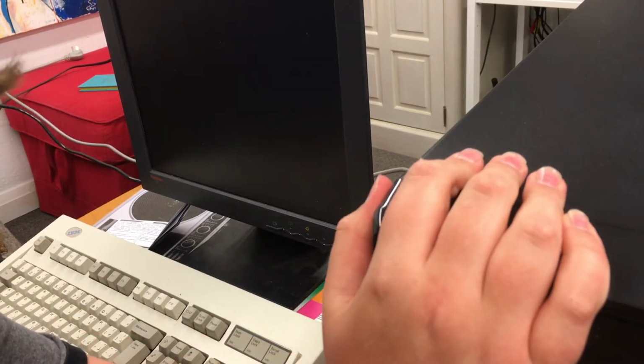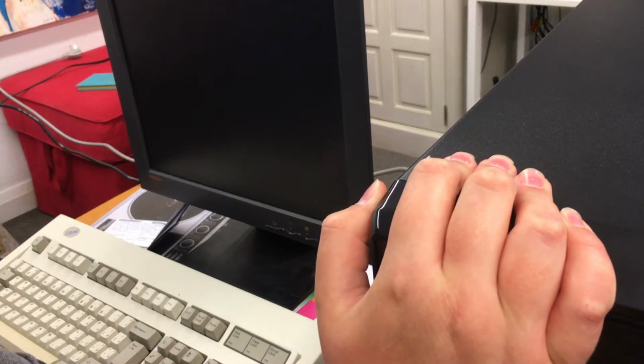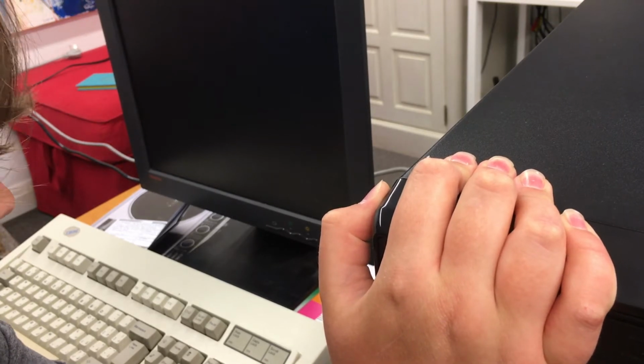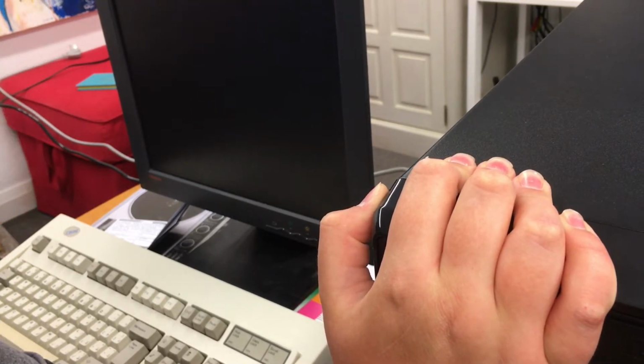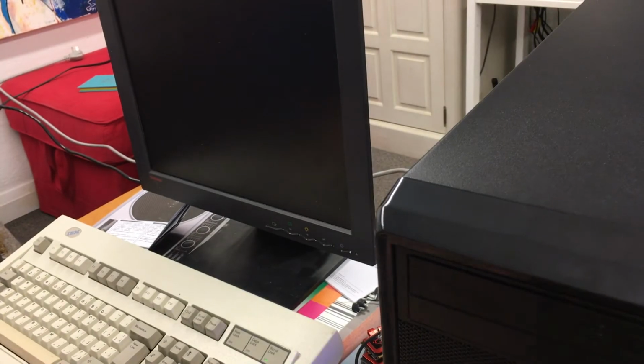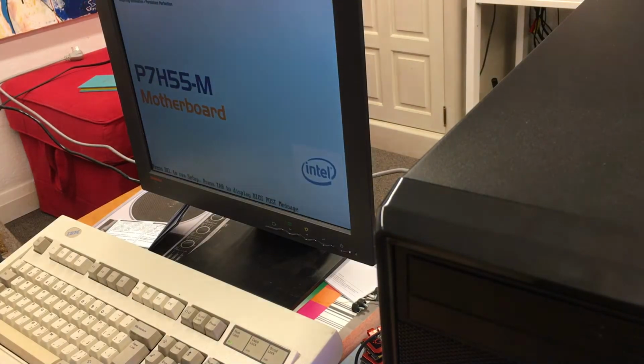We're going to take out one more stick. See if that fixes the issue. Nope. One more time. Oh, wait. Oh my god! It's working! It's working!